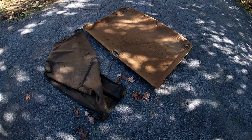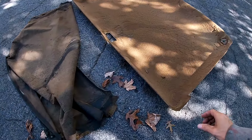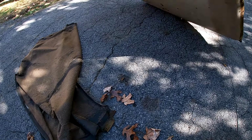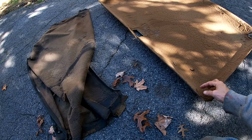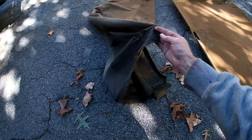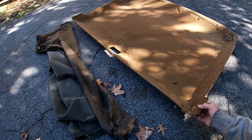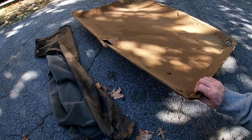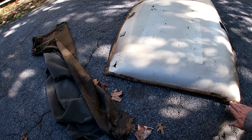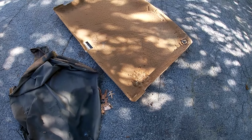Headliner, that is another story. Typical 80s GM headliners, where it's fine for a year or two. So this is styrofoam, and the glue they use, I think it's the glue, or maybe it's a backing on the material, or maybe it's both, but it just turns literally to dust. I was thinking maybe I could salvage this and keep it because it's the proper shape, but it would take me 100 years to get all this stuff off. I might be able to salvage that. I don't know. Let's move on to something I can actually accomplish.